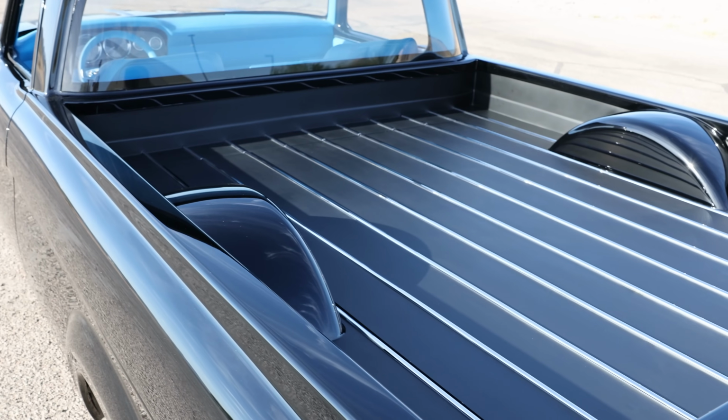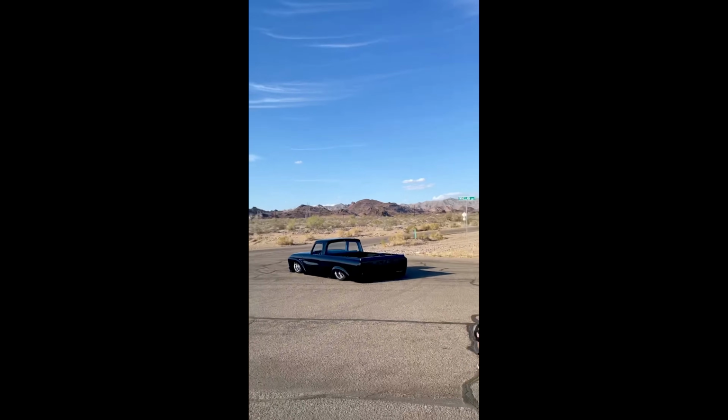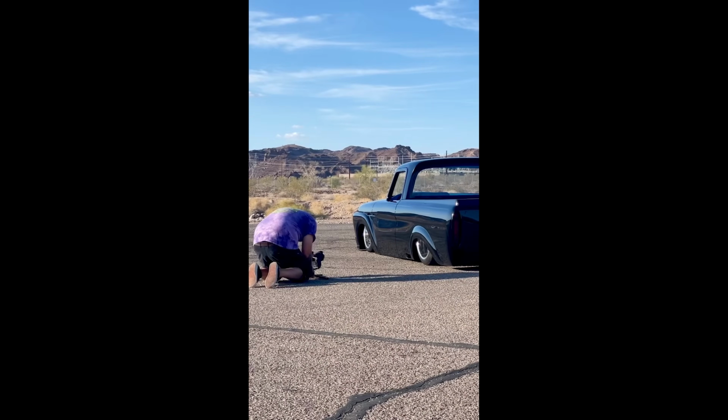With all these mods, this truck is definitely one for the books, and I'm glad to have shot it. And the shoot was one for the books as well, as it was 113 degrees when I shot it. Yeah, talk about a good meltdown test for my cameras.